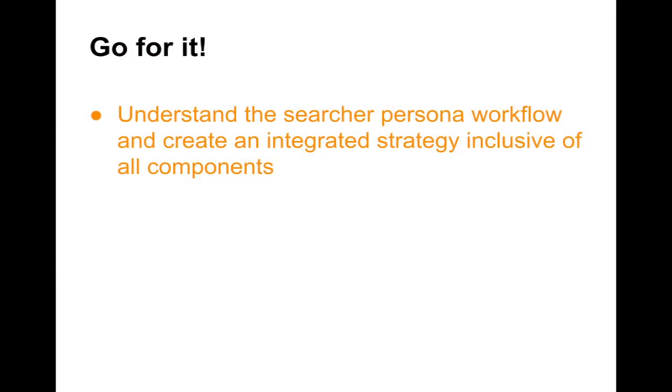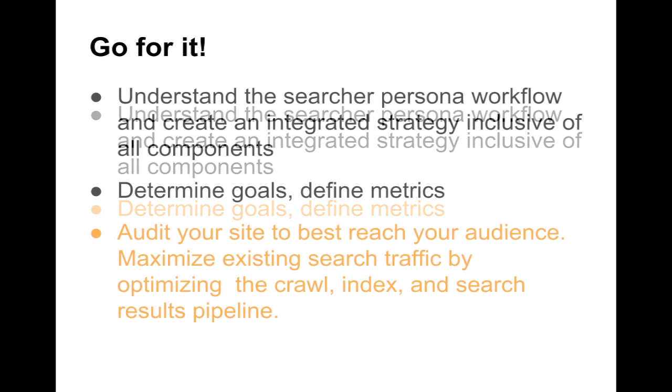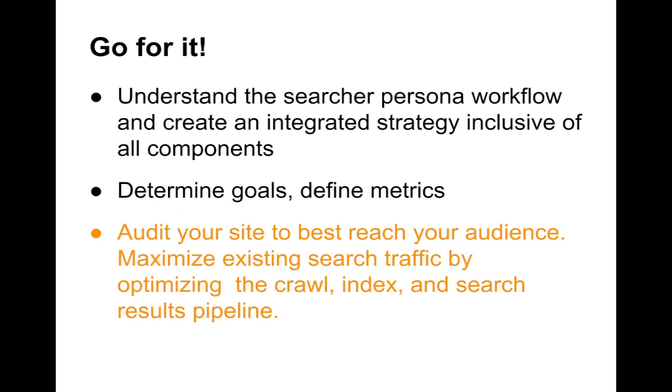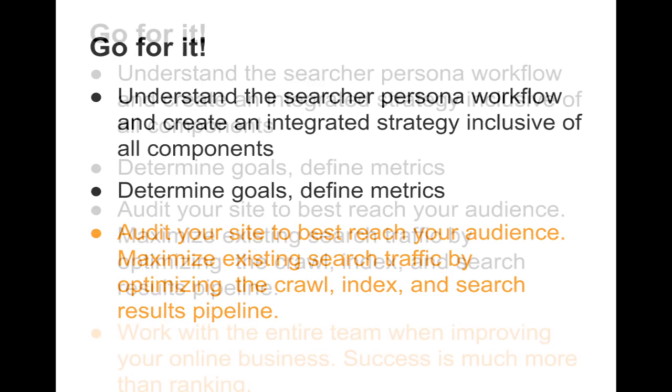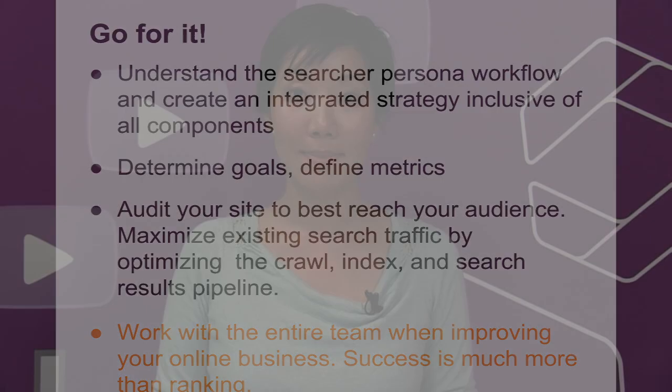Understand the searcher persona workflow and create an integrated strategy inclusive of all components. Determine goals, define metrics. Audit your site to best reach your audience. Maximize existing search traffic by optimizing the crawl, index, and search results pipeline. And last, make sure the entire team works together to improve your online business. The entire workflow needs to be satisfying to the user and may require that all your teammates lend a hand.